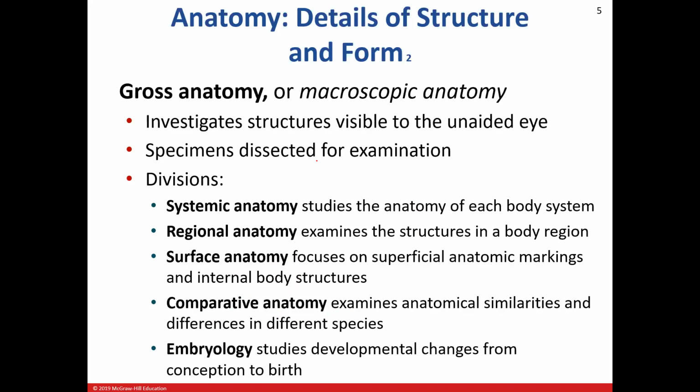There are certain subdivisions of gross anatomy. There's systemic anatomy, which is basically the study of each of the systems in our body. 211 is predominantly systemic anatomy. Right off the bat, you are going to go through all of the systems.